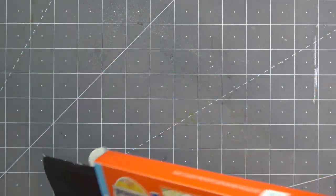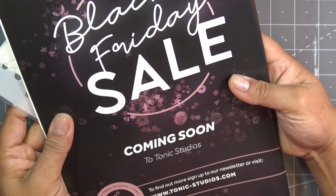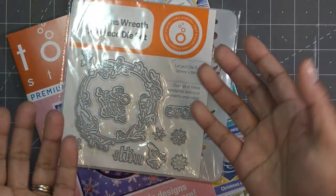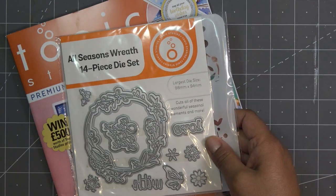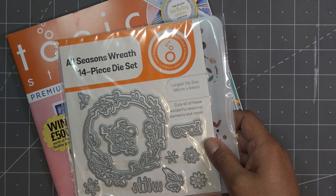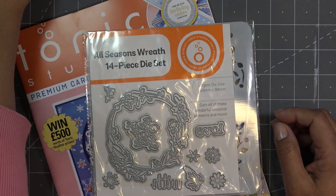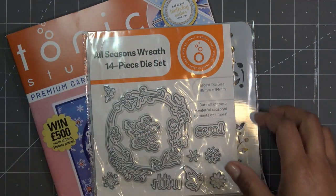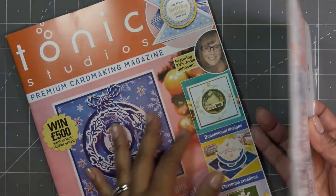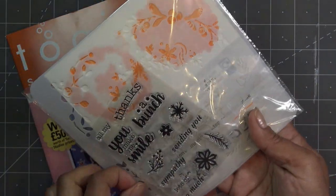So let's pull this out and see what we have. Oh, funny. Hold on. What does it say here? Black Friday sale coming soon to Tonic Studios. It doesn't have a date on here, and I don't know when that is, but it's usually around probably next week sometime, right? Yeah. I know I have my contacts out there, but they don't run those things by me, because that's not how it works. So a lot of times I'm as surprised as you guys are when something starts or ends. But, okay. Obviously, Black Friday is coming up next Friday, so it needs to be sometime soon, right? So, let's see what's here, and then we'll open the magazine a little bit.